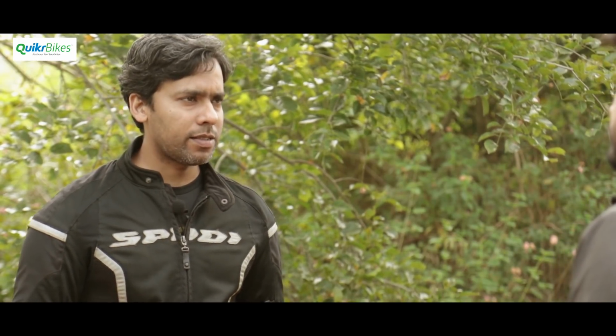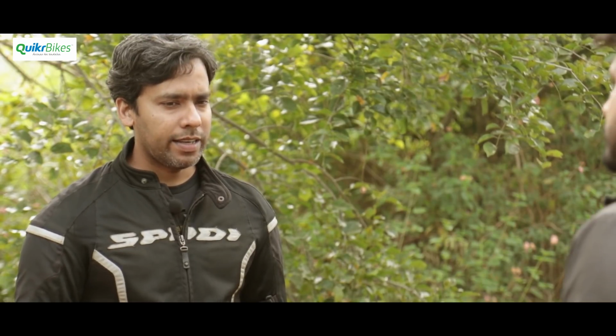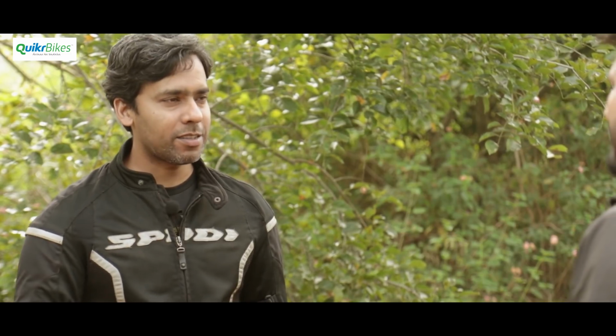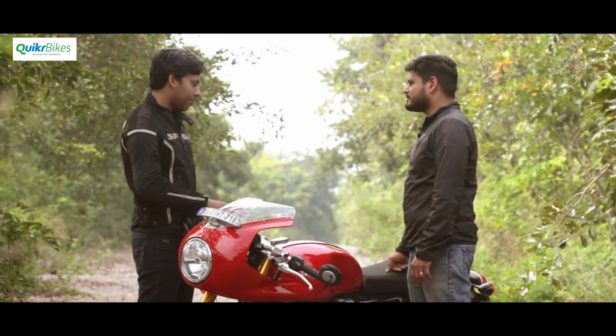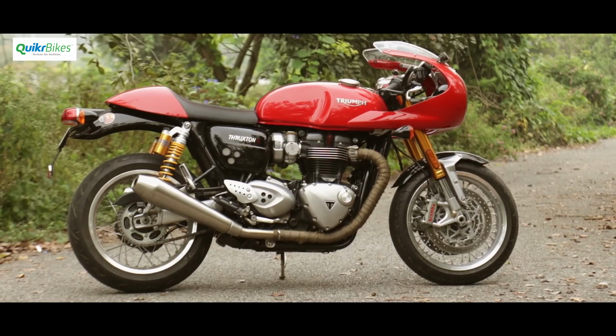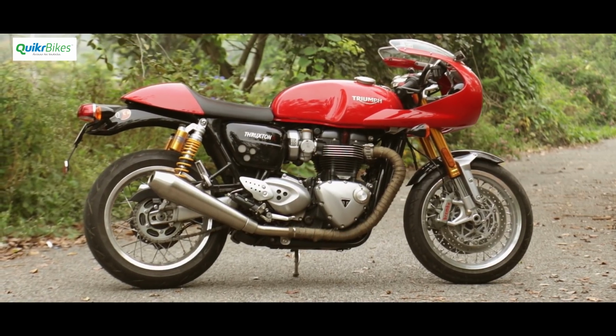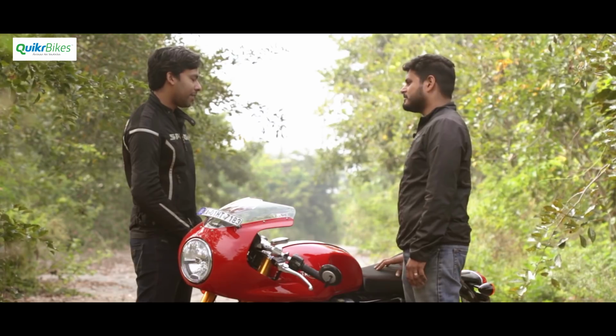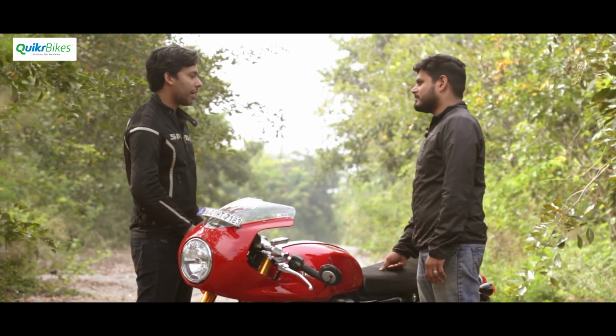Yeah, so the bike weighs 218 kgs, which is about the same as every other bike in this class. I expected it to be a little lighter because it's a cafe racer, minimalistic, but it is still on the heavier side. But you don't feel that weight when you're riding it. It's just when parking in and out, at slow speed, that you will feel it's a little heavier. Probably the weight is because the chassis is all tubular, non-aluminium alloy, which adds up to the weight. But as I said, it's not noticeable when you're riding it.